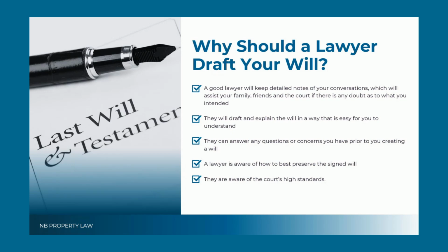As lawyers, we will always draft the documents, but actually explain them to our clients in a way that's easy for them to know what we're writing, what it all actually means. And if you've got questions, we're obviously here to answer them, or any concerns you have prior to creating a will, or even down the track, you maybe have done the will and signed already, but some situations change, and you need to know, do I need to update it, or should I update it, or how do you go about updating it? As lawyers, we're also aware of how to best preserve the will.